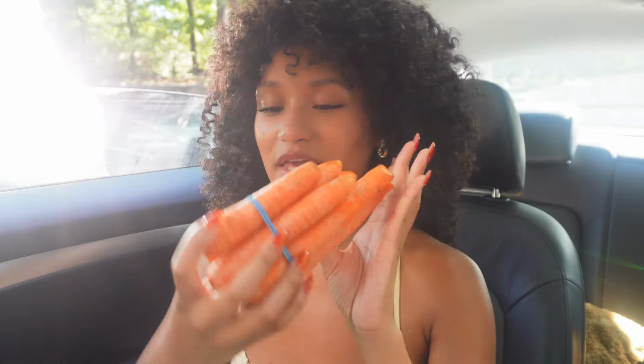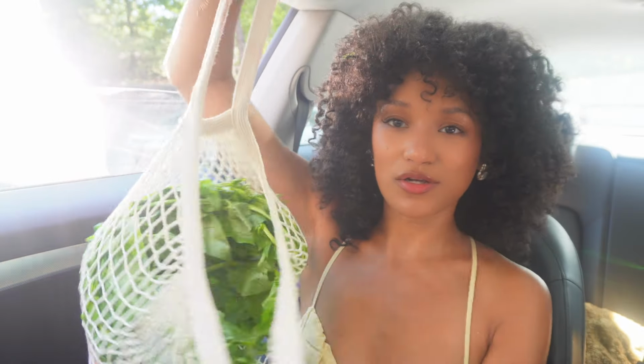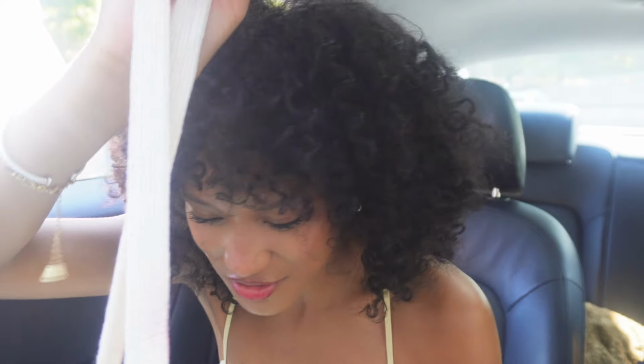Found some carrots. This was the last bunch of carrots, and I haven't had carrots for dinner in a while. A huge stalk. Lots and lots of spinach, and it smells really good. Everything at that stand just smelled super good. And I think that's everything I got. That's quite a bit of stuff. I normally don't leave the market with that many things.